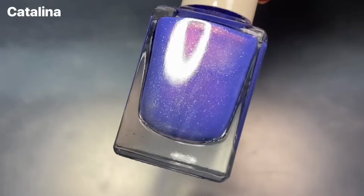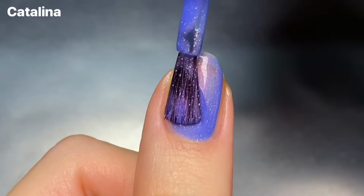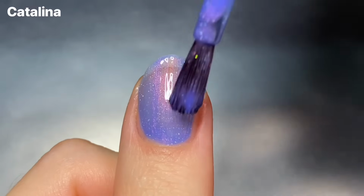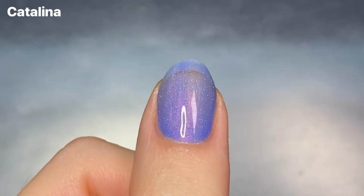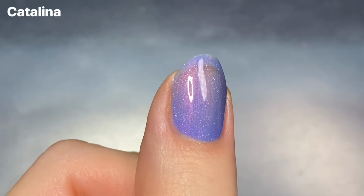Up next we have Catalina, and this one is described as a faded neon blue with pink shimmer. So I really like that they describe this one as a faded kind of neon because it just doesn't have that eye-searing intensity like some of the other shades. This one does match a little bit more to Kokomo, for example, but it is still so gorgeous. I love the base color of this one.